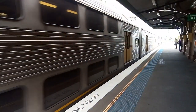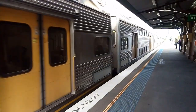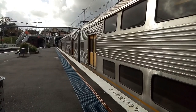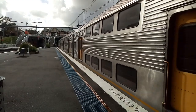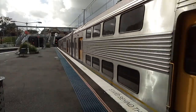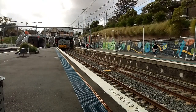K94 leading to City Circle service. K98 trailing half of that service.